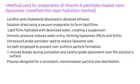The method used for preparation of vitamin A palmitate loaded nanoliposomes is the modified thin layer hydration method. According to the literature, lecithin and cholesterol are dissolved in absolute ethanol. The solution is dried using a vacuum evaporator to form lipid films. The lipid films are hydrated with deionized water, creating a suspension. The osmotic pressure induces water entry, forming liposomes.